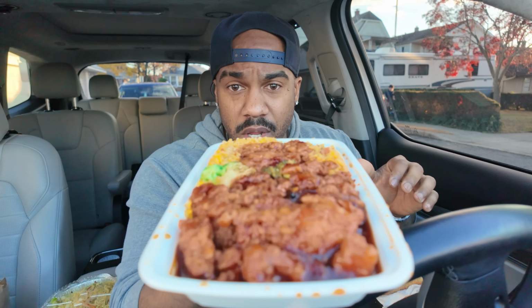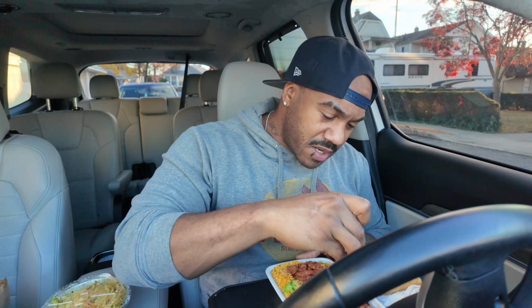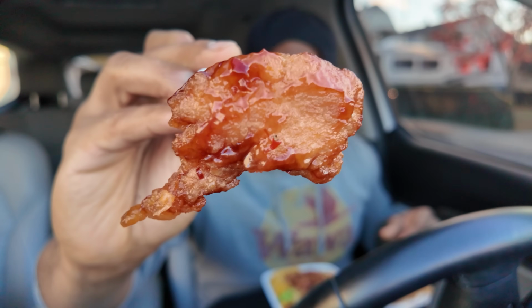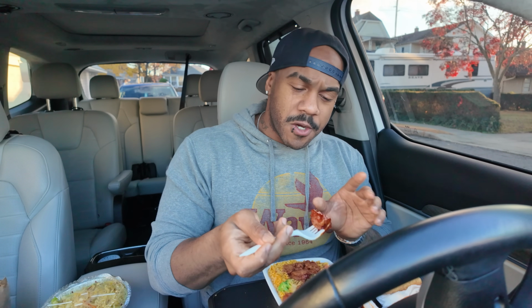And it looks like it's pretty crispy without touching it, which a lot of these places, it seems kind of bready. This seems not bad. Flimsy fork. Let me make sure I get a lot of sauce in here.